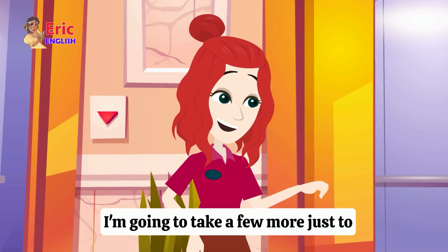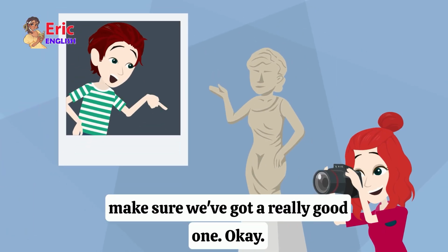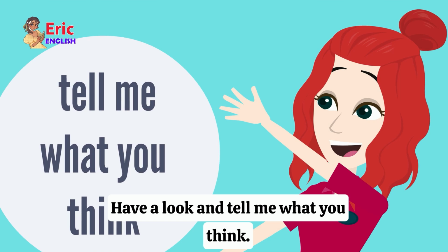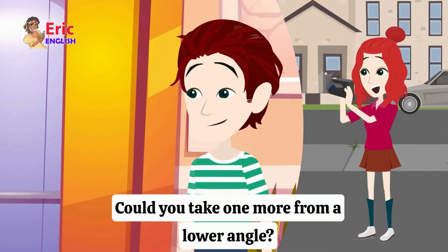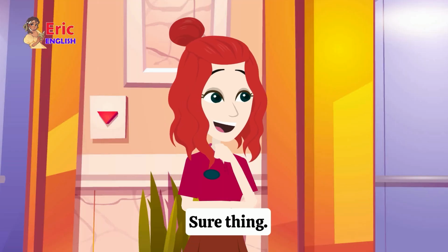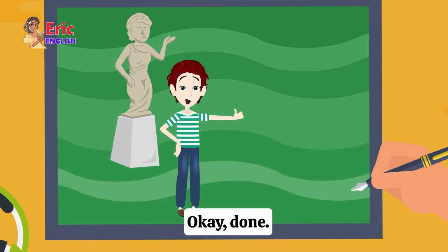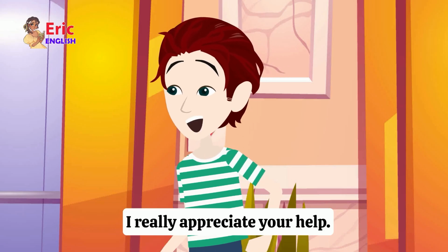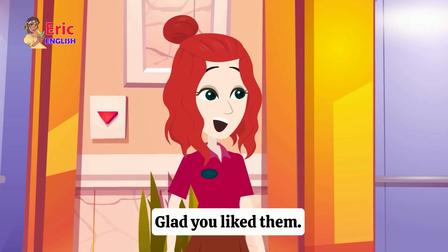One second. I'm going to take a few more just to make sure we've got a really good one. Okay, done? Have a look and tell me what you think. Oh, these are great. Could you take one more from a lower angle? I read that it looks more dynamic. Sure thing. Let's try that. Okay, done? How about now? These are amazing, thank you. I really appreciate your help. No problem at all. Glad you liked them.